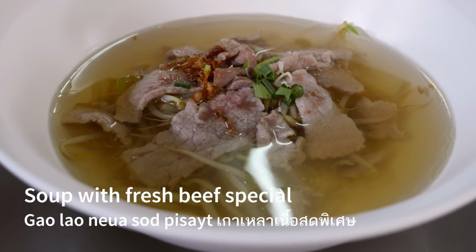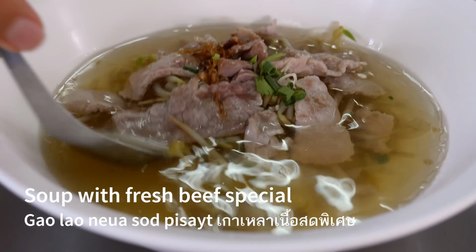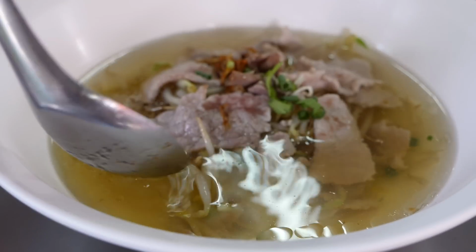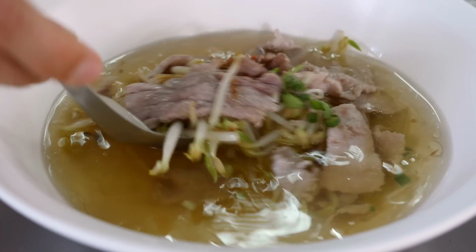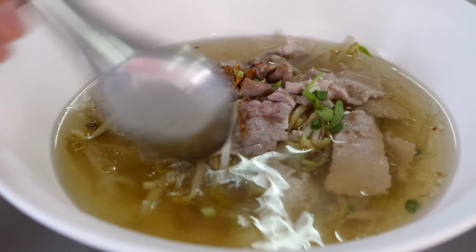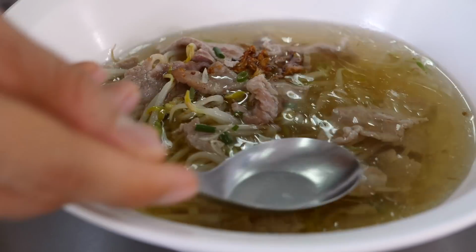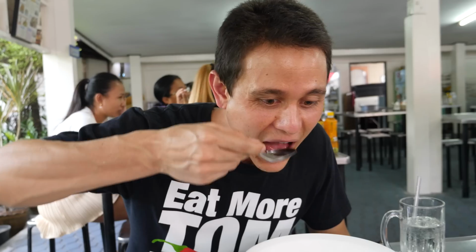Moving over from my noodles, I also got a bowl of gao lao with nua sot, and this is a soup with no noodles in it, so it's just bean sprouts, and then this is beef, the fresh beef, so it's a different type of beef. Again, there's some crispy garlic on top. Let me taste the soup broth.